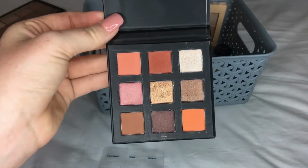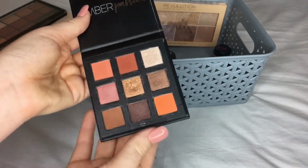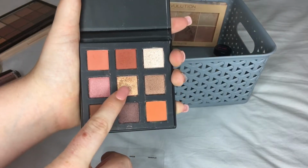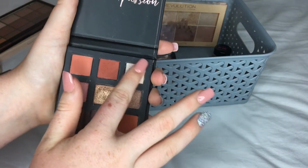I absolutely love this palette. I was shook. I was honestly shook. It was unbelievable. I use it so much. I love this gold shade and this shade here, and I love this champagne shade. Like, that was a really bad swatch.